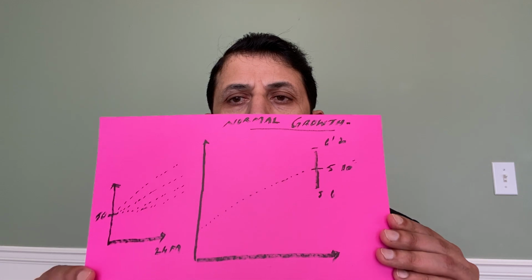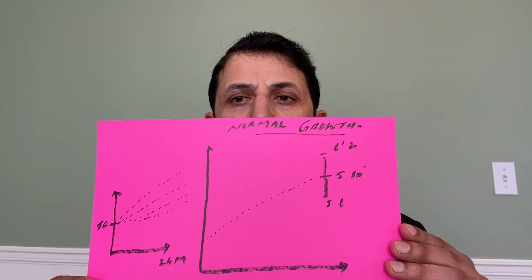And they end up within the family height. For growth monitoring, growth charts are the single most important tool that will help in tracking the growth of a child. In the absence of growth charts, it is very hard to diagnose growth disorders and many other conditions. So if you look at a normal growth chart, I've just drawn it by hand.